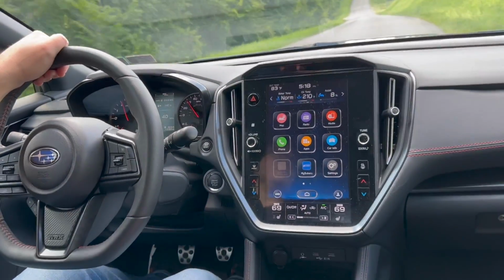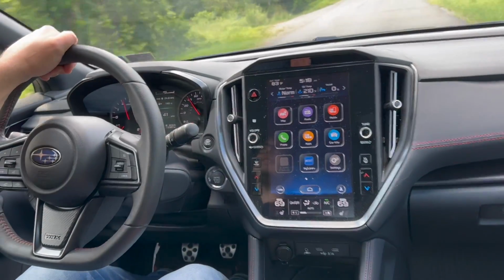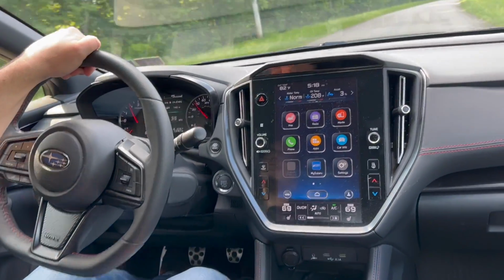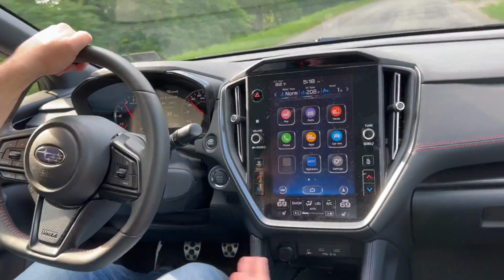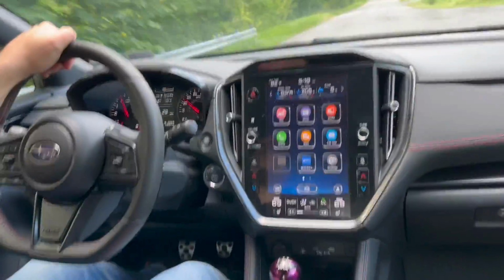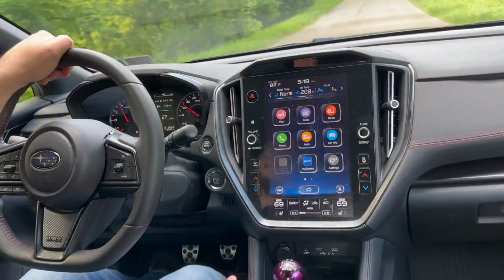But in general conclusion, for what this car is, it is a jack of all trades, master of none, in a sense. It's very good at certain things, for sure. The all-wheel drive system is amazing, just like every other Subaru out there. With proper tires, this thing can go anywhere. So the all-wheel drive platform is, I would say, one of the best in the business, for sure.